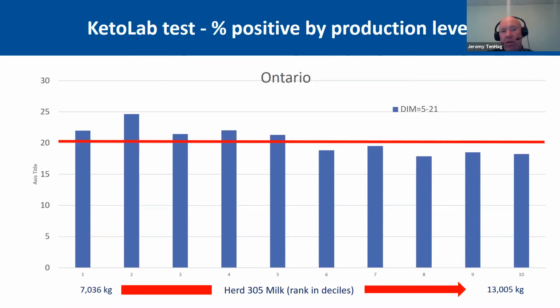Here, if we look a little closer at Ontario herds, closer to home for many of us, we break this out by herd 305 milk ranking. These are groups of herds ranked by 305 milk in deciles, so the bottom 10% is on the left and the top 10% of herds are on the right. You can see as production level goes up, the percent positive rate of samples for the first 21 days in lactation goes down. Probably not unexpected, and one reason why those herds are probably higher producing herds.